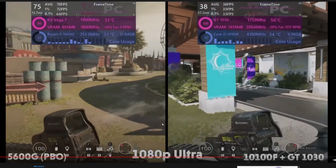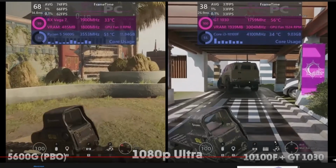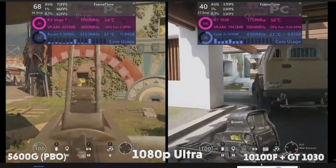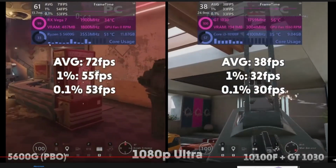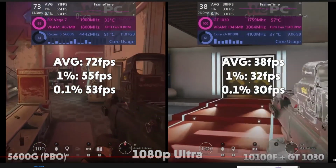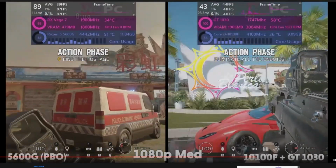But then we have games like Rainbow Six Siege, I believe is what this is. Even on the GT 1030, this pretty much isn't even playable. But over here on the 5600G, this game is actually more than playable. If you're averaging 72 FPS, that's a pretty good experience compared to hitting 38 FPS over here on that card.